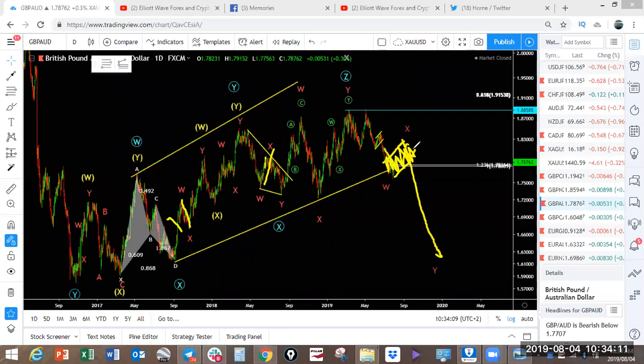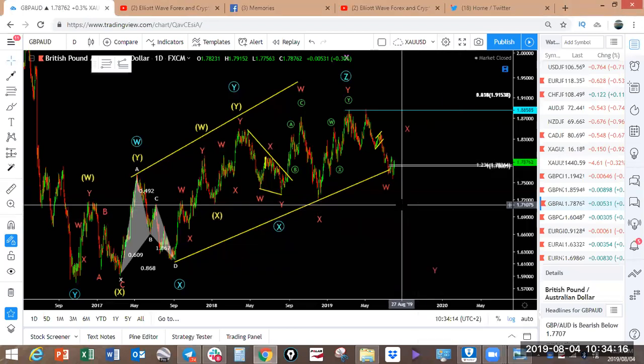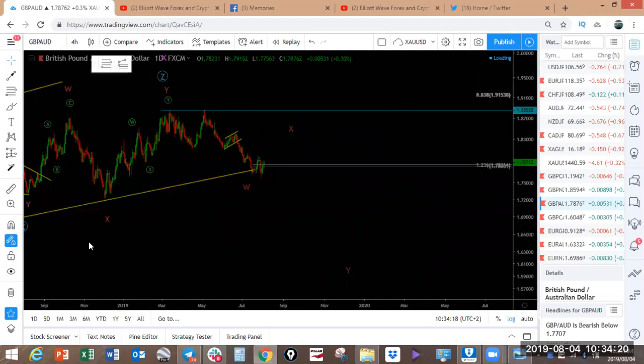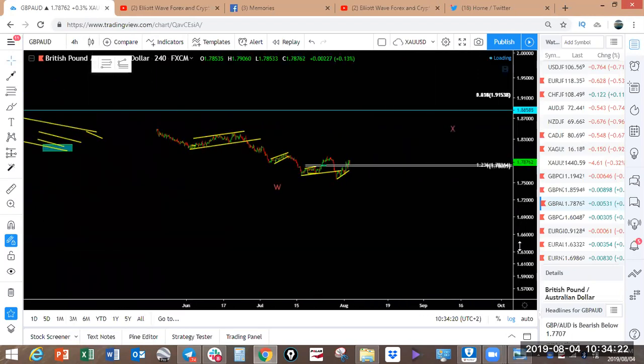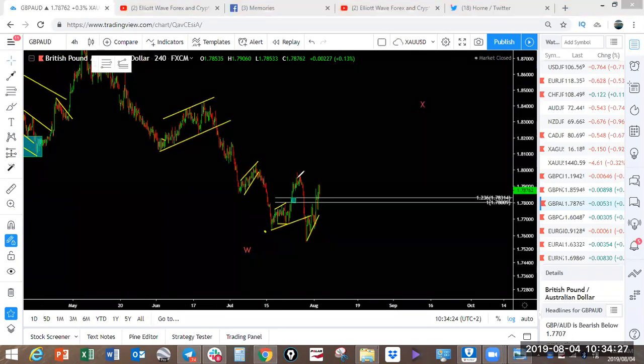So we have to wait for this corrective structure, and you'll see that this has not been doing anything in the last week. Nothing has happened. You've just remained in that level. Now you cannot even see clearly what structure it is. You've got 3 waves here, but one of the waves internally is a pulsing one.